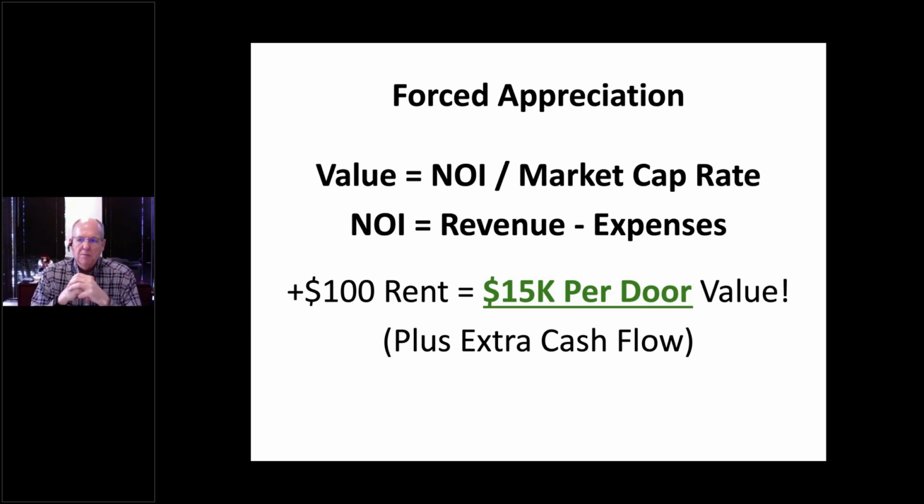So if you assume $100 per month times 12 months times 90% average occupancy, let's do it right now. If I just raise the rent on 1 unit, $100 per month times 12 months is $1,200 per year per apartment door. Let's assume 90% average occupancy, times 0.9, so it's $1,080. $1,080 is my net operating income increase per door where I raise the rent $100. Okay, so that's my NOI, $1,080.